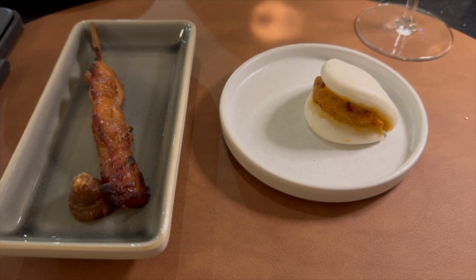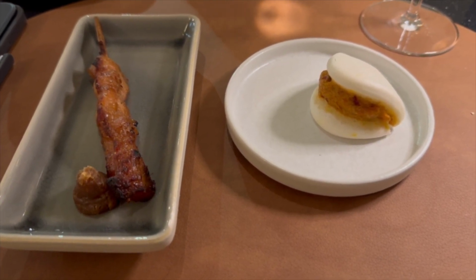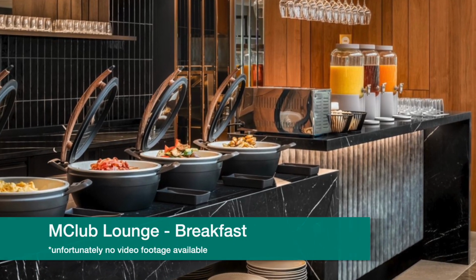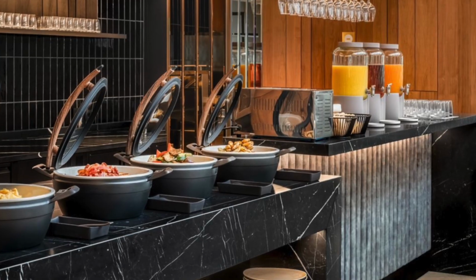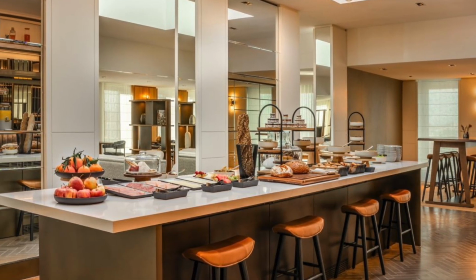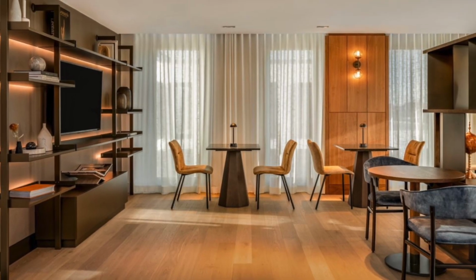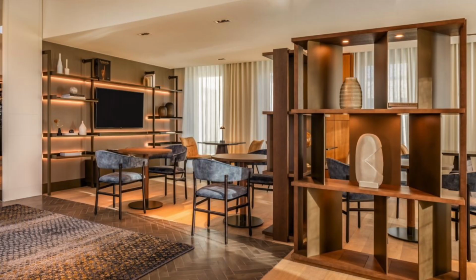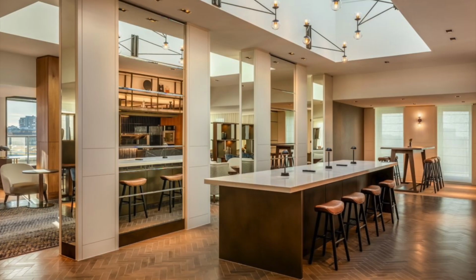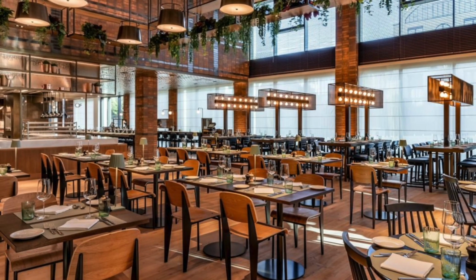And there are also some warm dishes in the evening that are being offered, as you can see here. There's also breakfast at the lounge, which means that if you come with a status that gives you lounge access, you have to take the breakfast in the lounge, which is a bit of a downside, I have to say. I always like when I get the option to choose whether I want to go to the breakfast restaurant or to the lounge. Here it is, if the breakfast is not included, you will have to take it in the lounge, and it is a bit more reduced than in the restaurant.